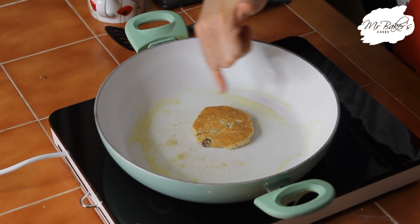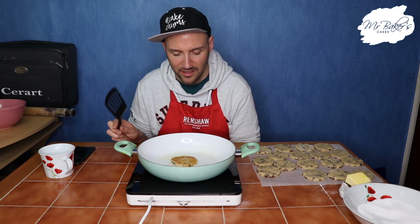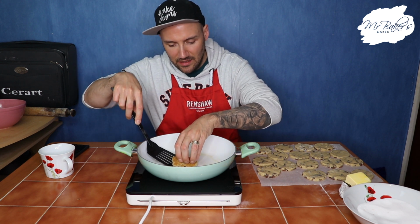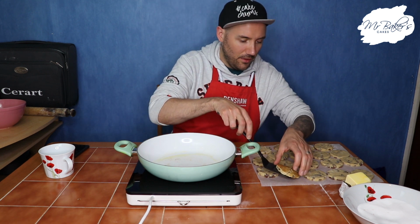Hopefully you can see that this has got a lovely golden colour to it. It did crack a little bit, but that's okay. So remember, that was 3.5 minutes on the first side and about 2.5 to 2.75 minutes on this second side. It doesn't take us long to cook on that second side. Once it's been in there for long enough, again we're going to take the fish slice and very carefully lift it out, pop it back on the greaseproof paper over here.